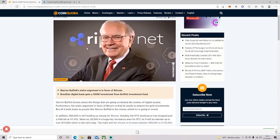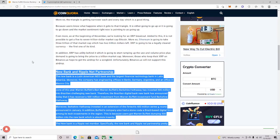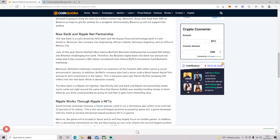And then we have this. Warren Buffett, massive backing into RippleNet Bank. And he talks specifically about a Latin America neobank, the largest financial technology in Latin America, that Warren Buffett has invested $500 million into. It's a Brazilian bank, and it's Berkshire Hathaway who have invested into it, obviously not necessarily just Warren Buffett. The new bank is a RippleNet partner. Specifically, the new bank and RippleNet partnership pretty much came right out at the same time Warren Buffett was sending funding and money to them.